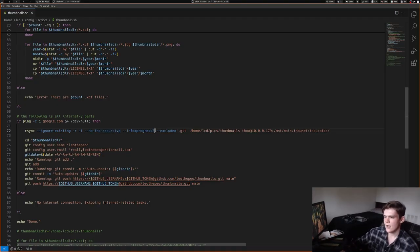But anyway, it also excludes .git, and then it moves it to my NAS server. So it just backs up all the thumbnails to my NAS server. And then it changes directory into the thumbnails directory because all of this in the past was done in absolute addressing to the directory. Now we're going to relative addressing because I only have Git experience with relative addressing.